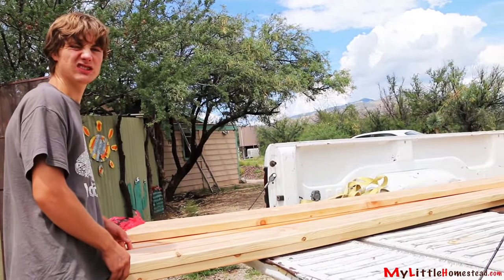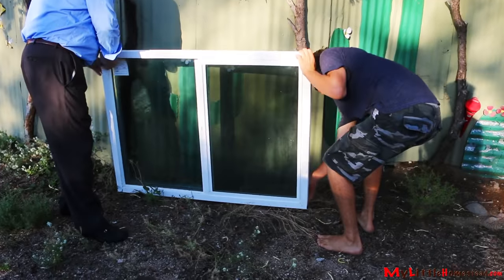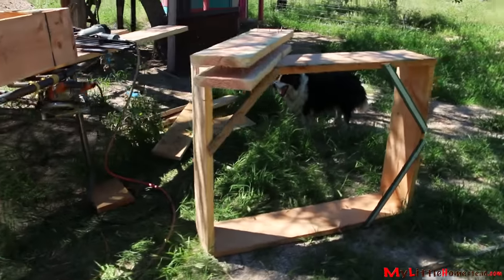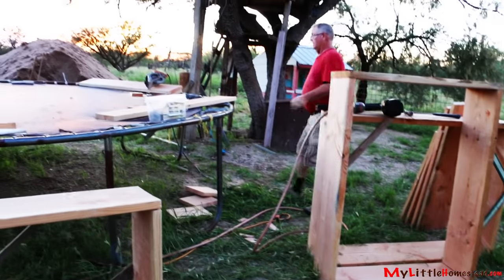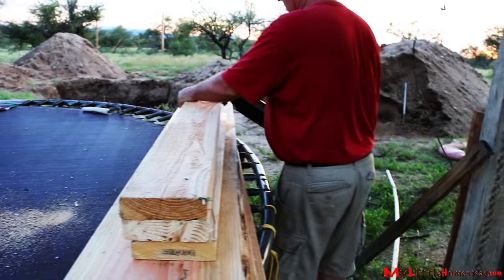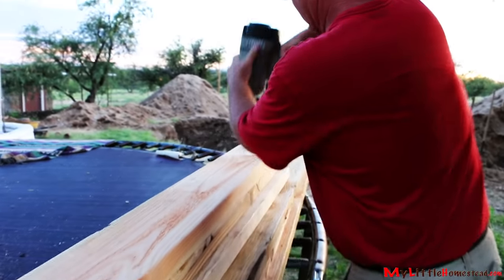2x12s and 2x10s. The size of a window is static, usually a half an inch shorter so that it'll set inside of a window frame. In our case, we could just make the frames 3 foot by 5 foot, 3 foot by 4 foot, and so on. I used 3 2x6s and just nailed them together as a big header.